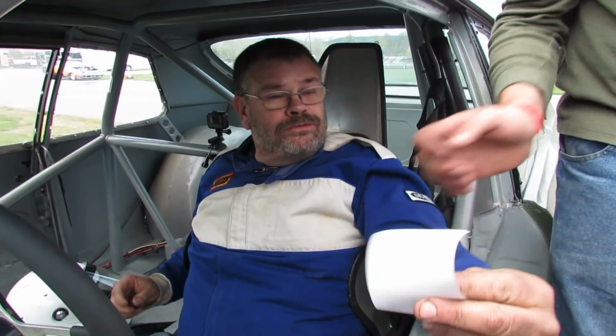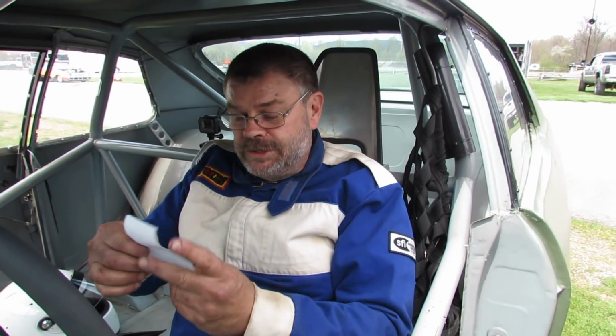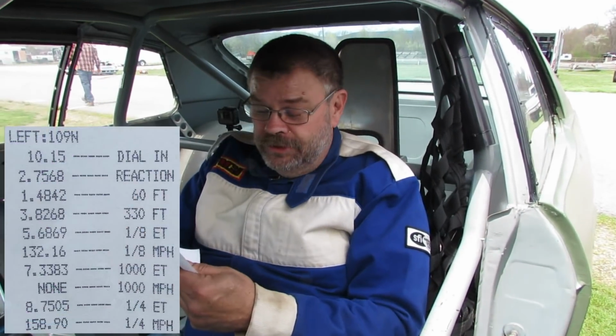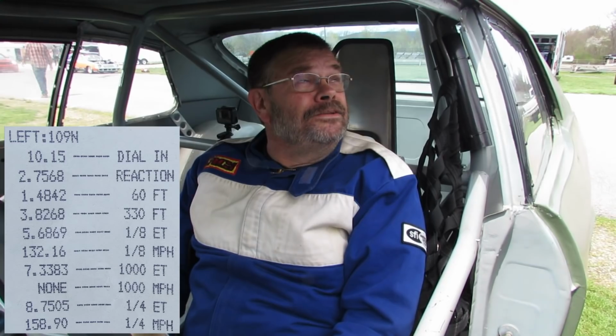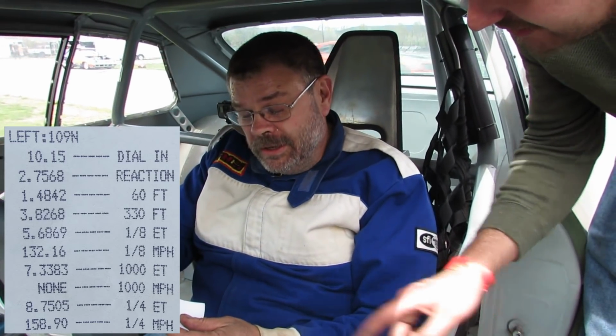It spun, but it was thrusting forward, so I didn't let off in first. But when it started going goofy in third gear, you'll have to see how much time. The launch was way more. Yeah. So it probably made a bunch of boost. I sat there and waited. 132 in the eighth. That little dog hunts. Would it go in the eighth? It's still a pig. 568.